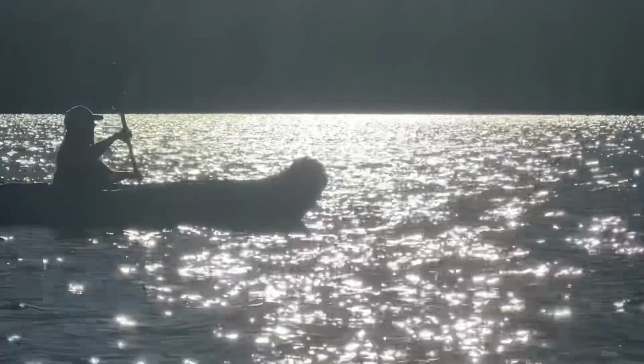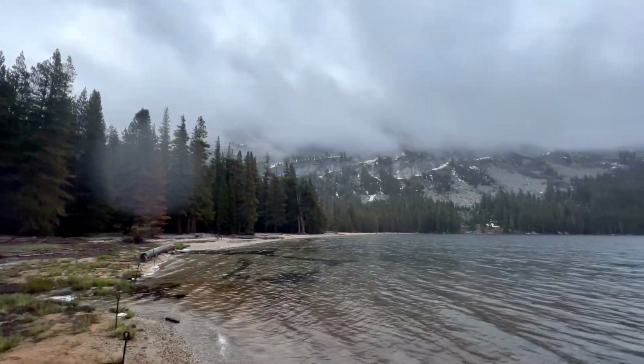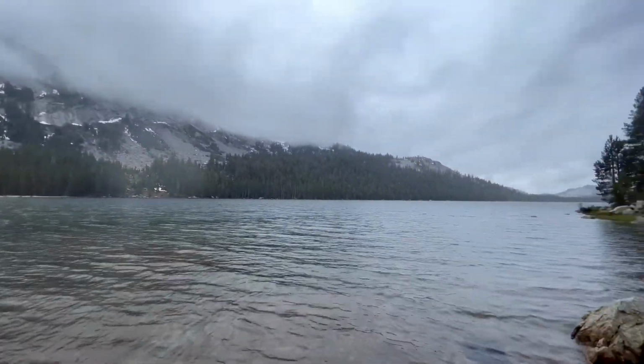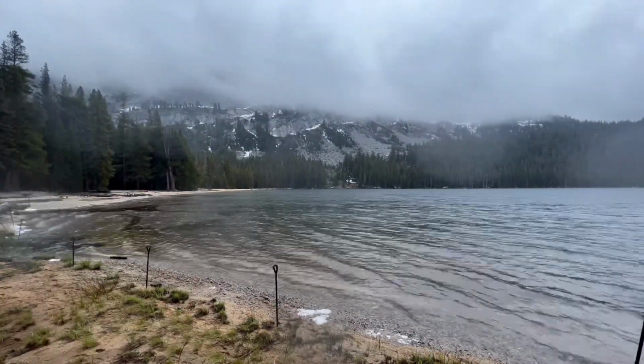Keep in mind, though, that the weather can change suddenly in Yosemite National Park, so pay close attention to forecasts because bright sunny mornings can turn into stormy and windy afternoons quickly, and you definitely don't want to be out in the middle of this lake during a thunderstorm.